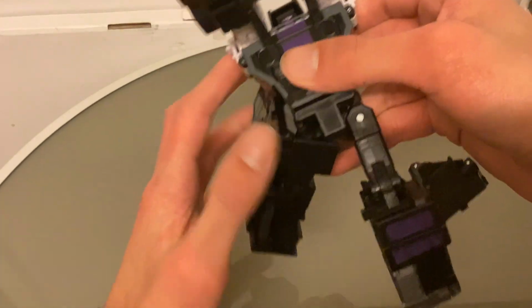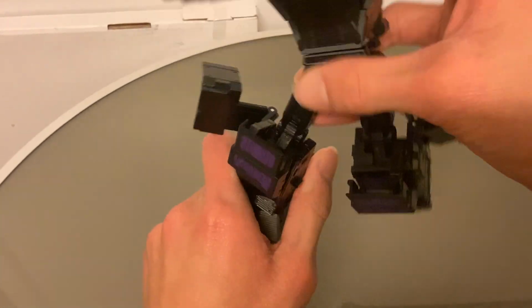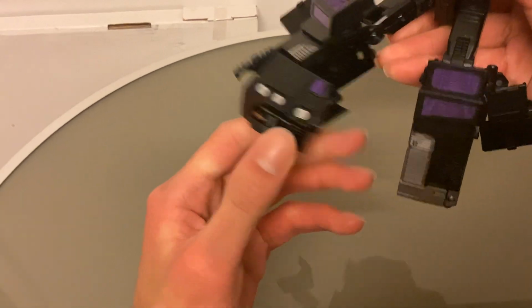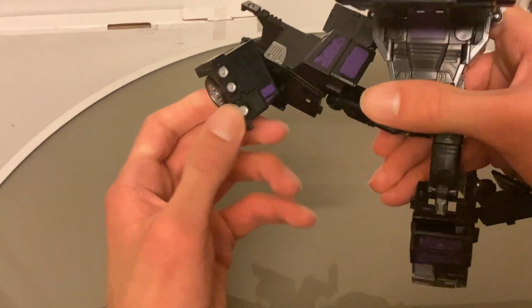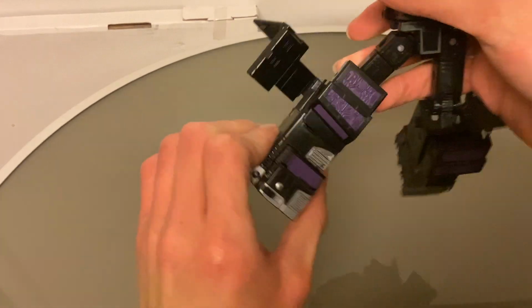Let's just straighten up the legs. You can kind of see where this is going. Right, and now we need to really start getting rid of all the truck parts. So what we're going to do, we need to tuck the wheel in, like so. And bring that bit around, like that.